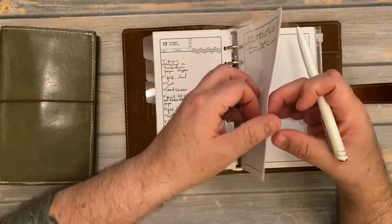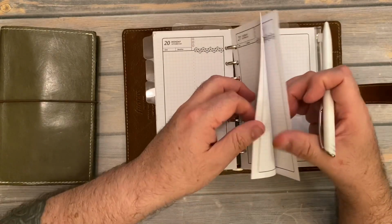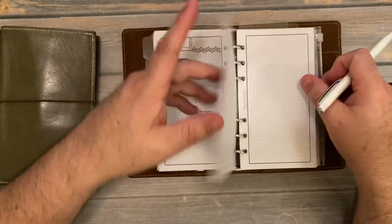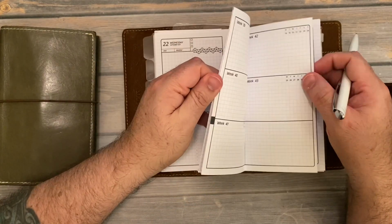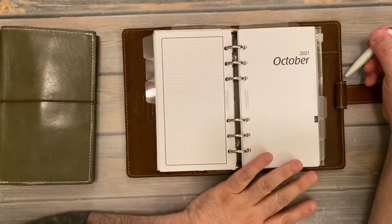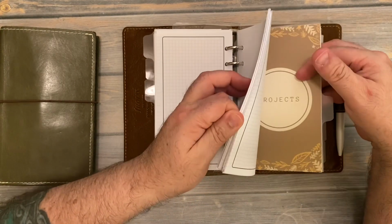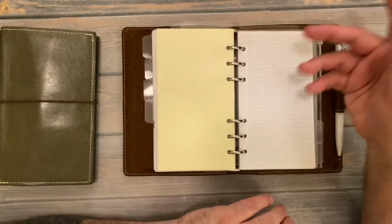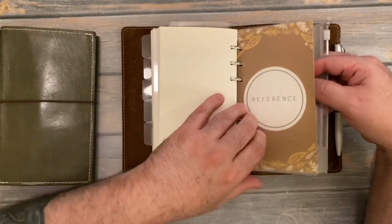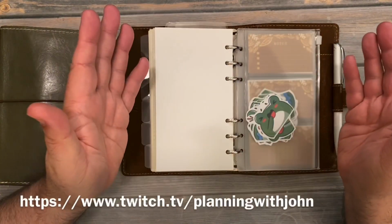Just a couple of notes, and then I will be ready to do next week. So I'm not going to do a plan with me. That's not the intent of this video. And then here was the October insert that you put together with me. We printed, cut and assembled it. Those are my little emote stickers from Twitch. Very cute. If you want to find me on Twitch, I'll leave that link right here.